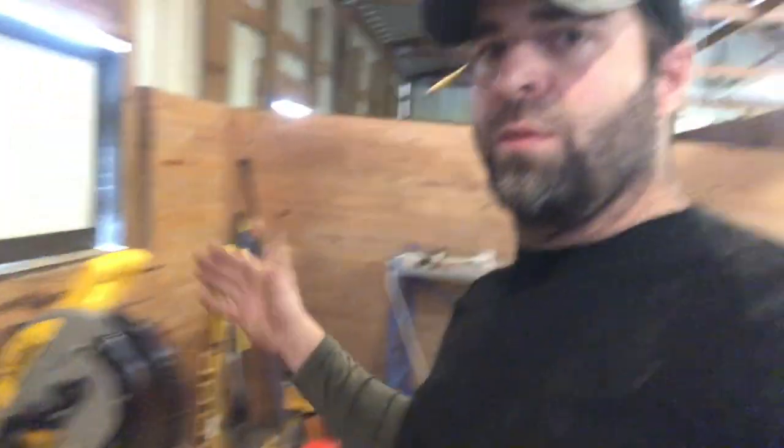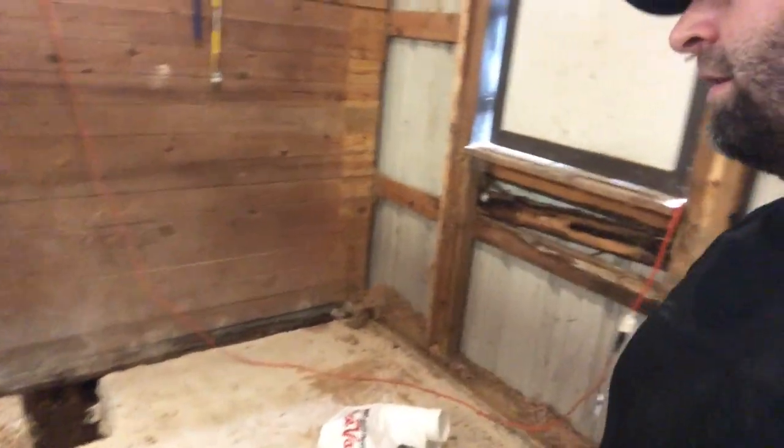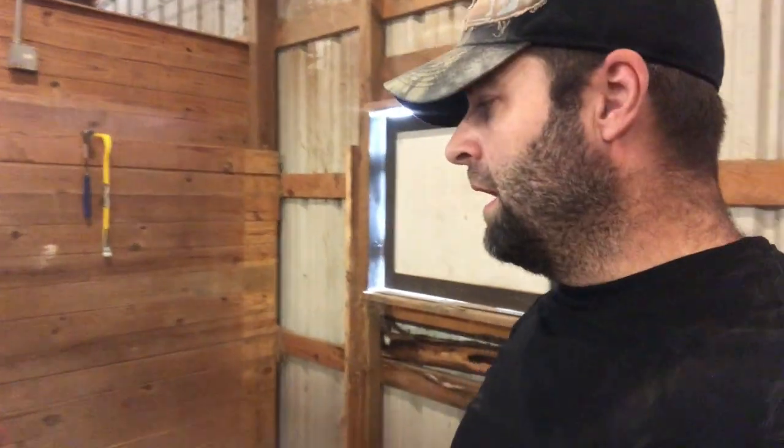We've got the miter saw. We're going to cut it into different lengths. And I've got all my fittings for the drain line portion right here. So real quick, what we're going to do is start measuring, cutting, and just kind of piece it together. And we'll set everything here.